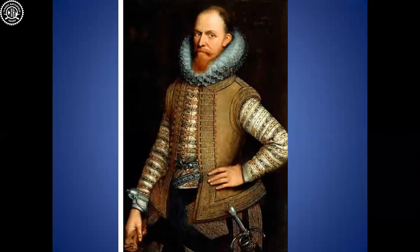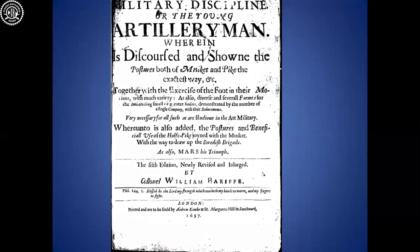However, if you combine defensive pike with offensive musket, it creates a universal system for which regiments can be used in the field. However, with no localized national conflict or military academies, forget your West Points or Sandhursts, it was felt the best way to diffuse this military strategy and planning was through books and manuals such as William Barry's Military Discipline of the Young Artilleryman, possibly the most widespread use of a military treatise within the English-speaking world. It went to about 7 editions between 1635 and 1681.